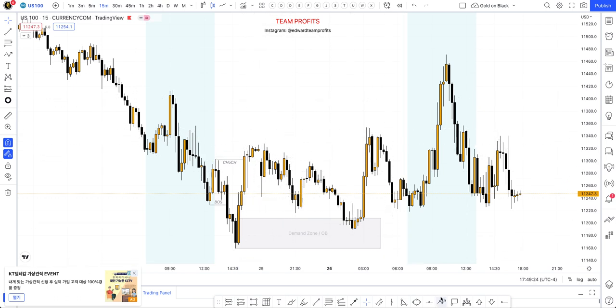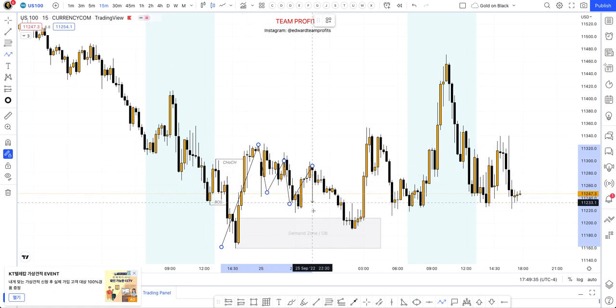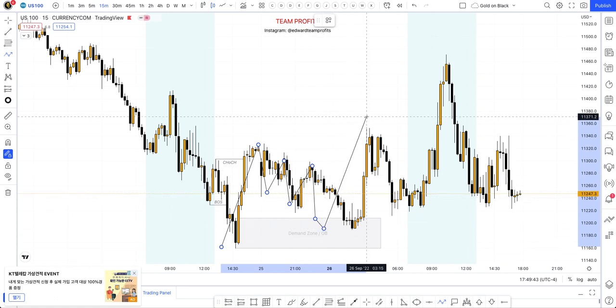But my job, after the market creates that change of character, after the price pushes up and breaks this previous high, my job is to expect a pullback to potentially an order block. Where is the order block? The only order block right now is this one. So I was expecting the market to touch the zone and then to push up.